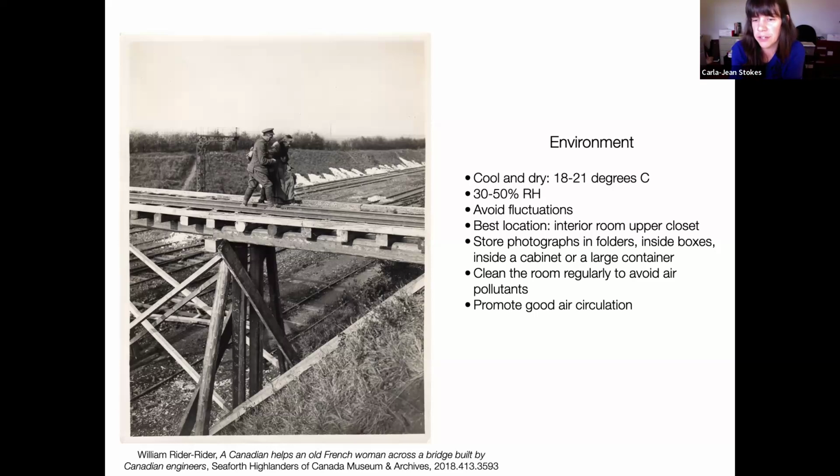You do want to clean the room regularly to avoid air pollutants. You want to do what you can to promote good air circulation, so, you know, having doors and that kind of thing open. If you wanted to, you could purchase a small dehumidifier for your room. They don't have to be super expensive, just if you cared about keeping your relative humidity at a certain amount. A lot of us obviously have air conditioning in our homes, so that makes it easier to maintain a steady temperature in our house. So those are just some basic tips.